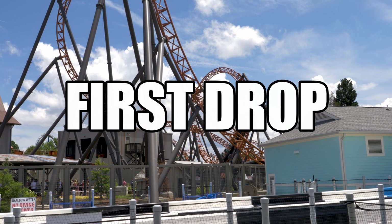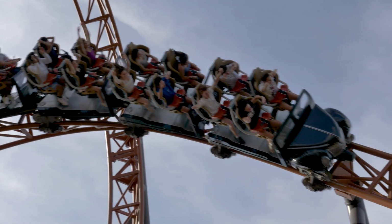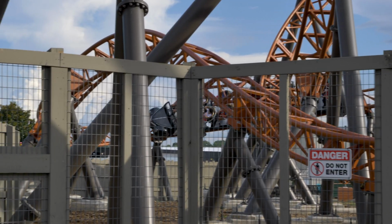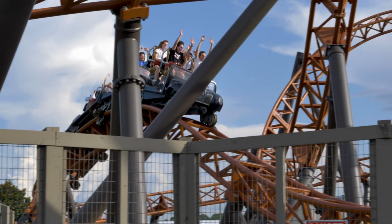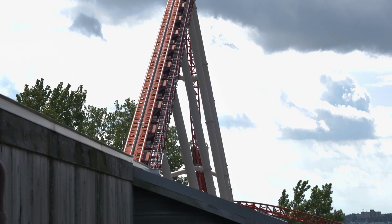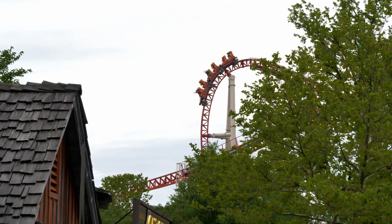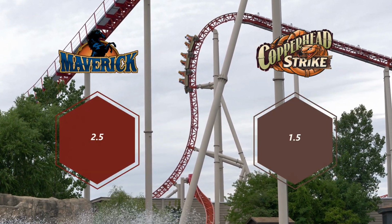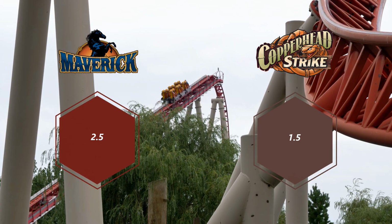First drop. Copperhead Strike features no first drop. In fact, the ride doesn't have a major drop at all, which is one aspect that makes Copperhead Strike so unique. Maverick, on the other hand, has a first drop, and it's one of the best drops in the park. This 95-degree, 100-foot plummet delivers some excellent ejector airtime. Maverick easily gets this point.